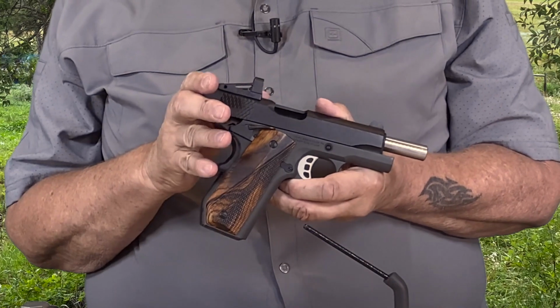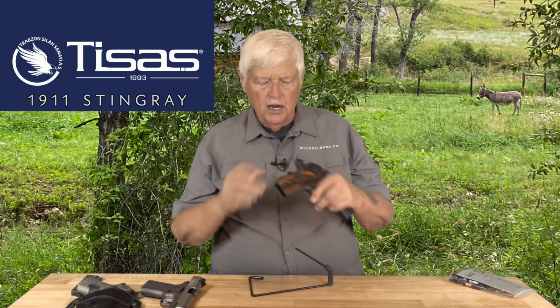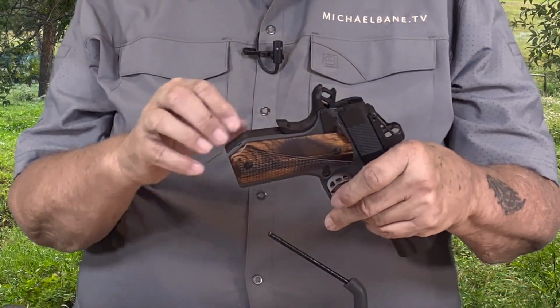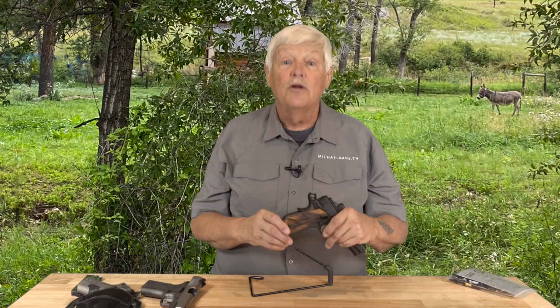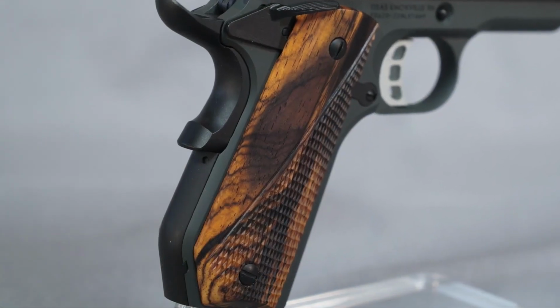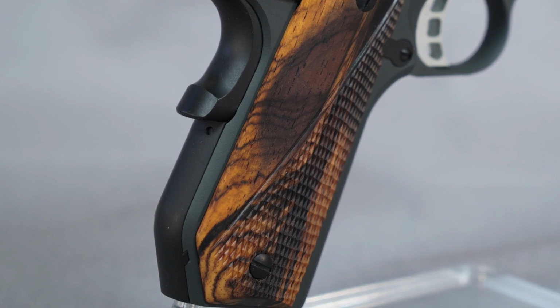This is a Tisa Stingray. It is a commander length alloy frame 1911, and you can see here it uses an Ed Brown bobtail magazine, which initially I thought those things were kind of a gimmick. They're not. They really do make the gun conceal better, and they really make it feel better in my hands especially.